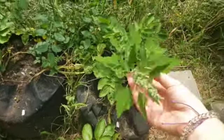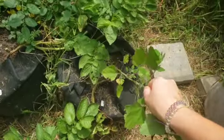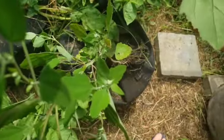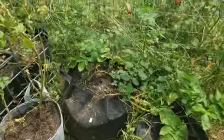Oh, so this is that lamb's quarter. Remember in the beginning of this season, I had all these rogue wild spinach. This is what it looks like when it grows up. So I just pulled this, but I kind of want to try it. But I kind of don't. So I'm just going to throw it.